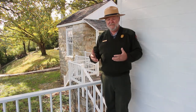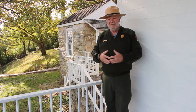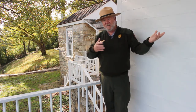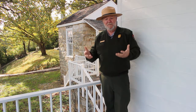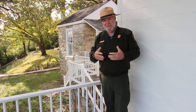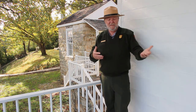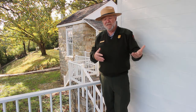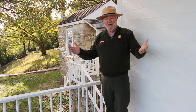So what happens basically to the house, like I say, the most damage comes after the battle, because you've got what I call the paparazzi that camps out here in the yard. The guys from Harper's Weekly, they're called the Bohemian Club. They're journalists, photographers, and you can see from this picture, which was actually taken by one of those men, the house is demolished.